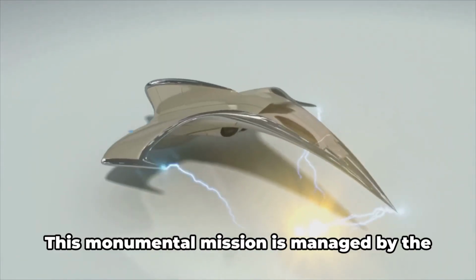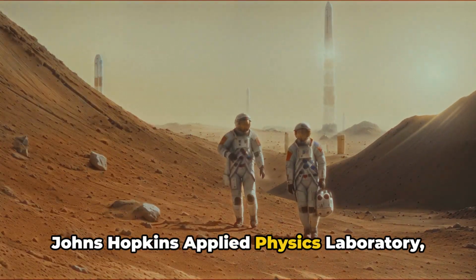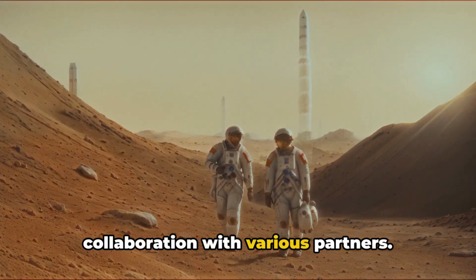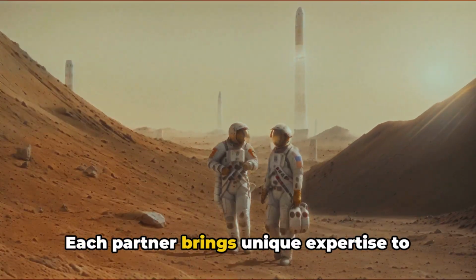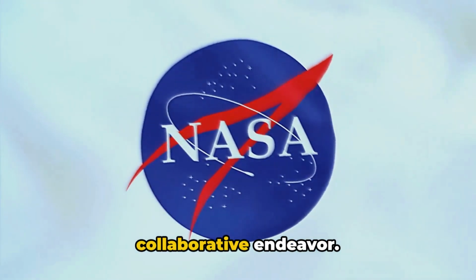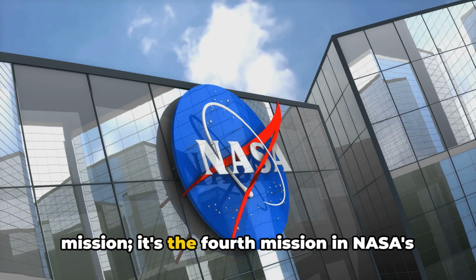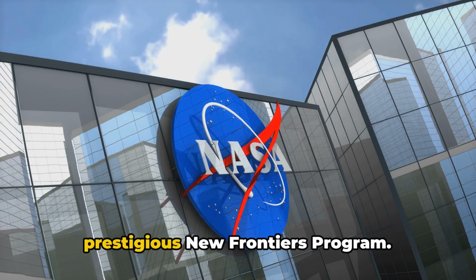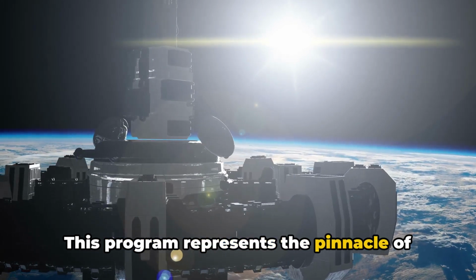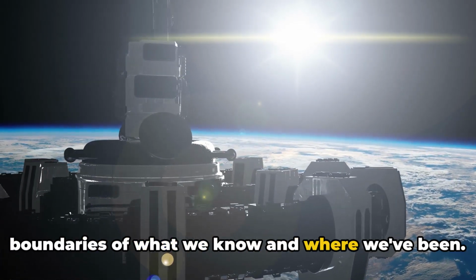to Titan. This monumental mission is managed by the Johns Hopkins Applied Physics Laboratory, known as the APL, and involves collaboration with various partners. Each partner brings unique expertise to the table, making Dragonfly a truly collaborative endeavor. Dragonfly is not just another space mission, it's the 4th mission in NASA's prestigious New Frontiers program. This program represents the pinnacle of innovation and exploration, pushing the boundaries of what we know and where we've been.